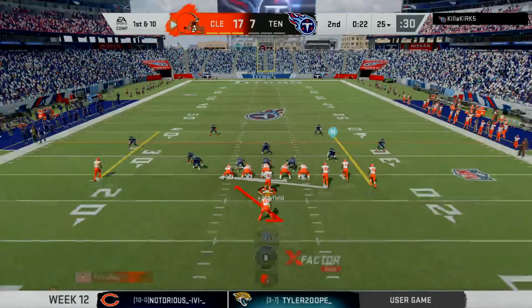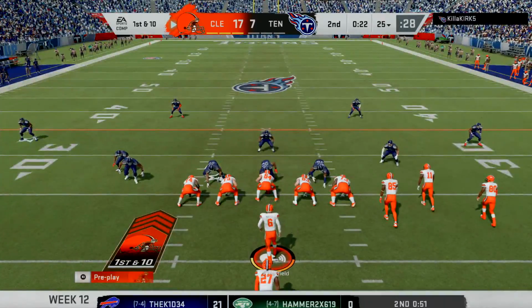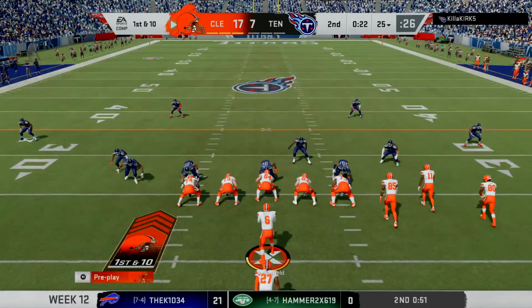The Browns drive about to get started. You've got less than 30 seconds left here in the half. You're well on your own side of the field.